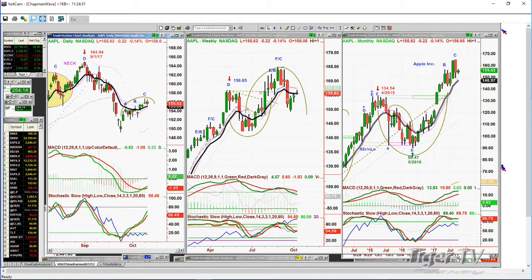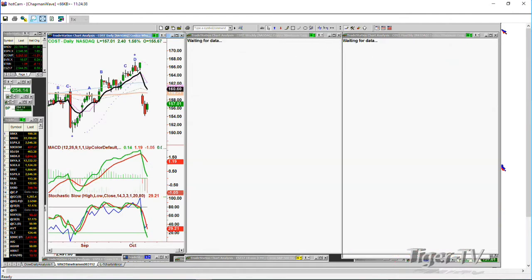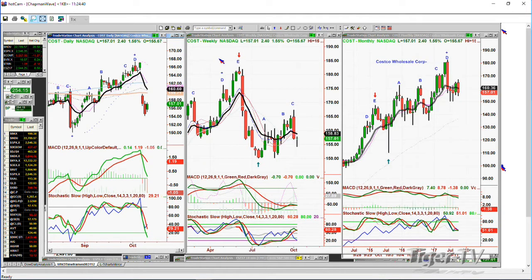Next question. I just did Walmart. Costco, COST. Costco made a peak D and has plummeted to the downside. Wow, look at that. Gaps down, 2 days, makes a peak C, holds for 2 days, then kaplop. I don't see anything in Costco. I think it's having a real tough time.